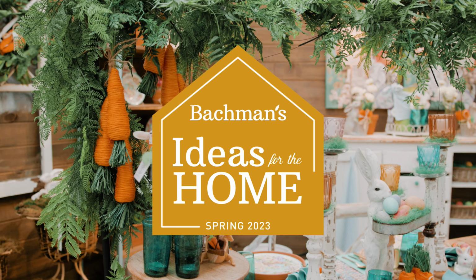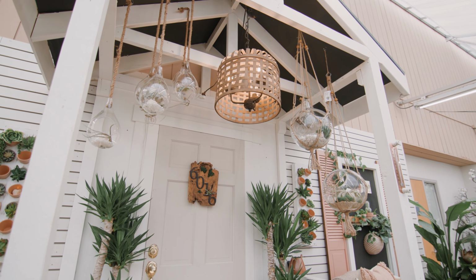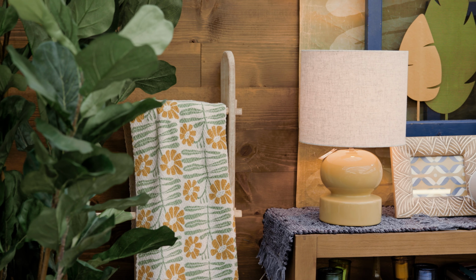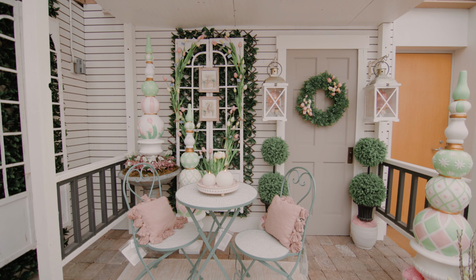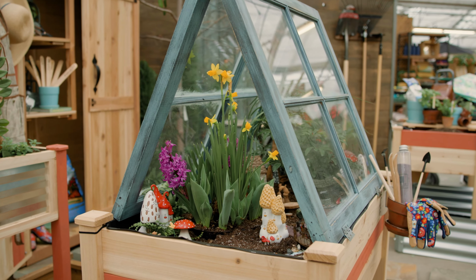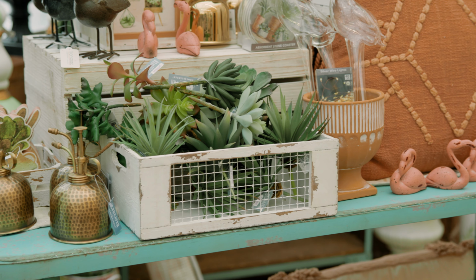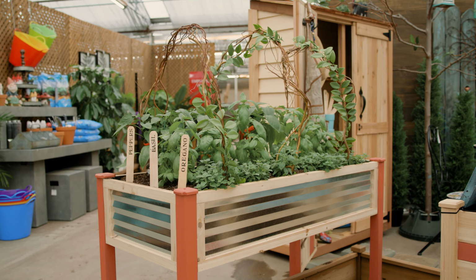The Spring Ideas for the Home Tour brings the beauty of the season into our Lyndale Avenue store. Take a self-guided tour through spring-inspired home decor vignettes, outdoor rooms, and front porches that promise creative ideas for the season ahead. During your tour, you can visit our shoppable shelves, so if you see something you like, you can take it home with you.